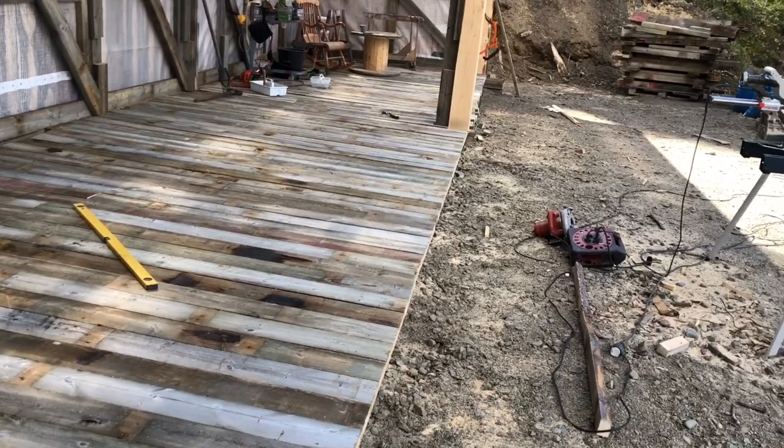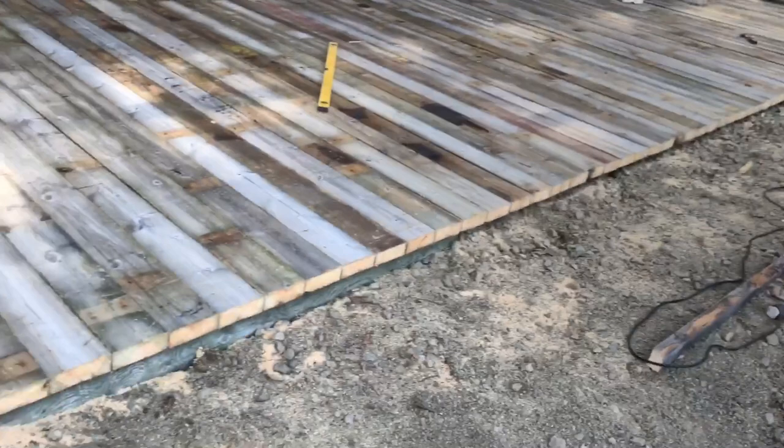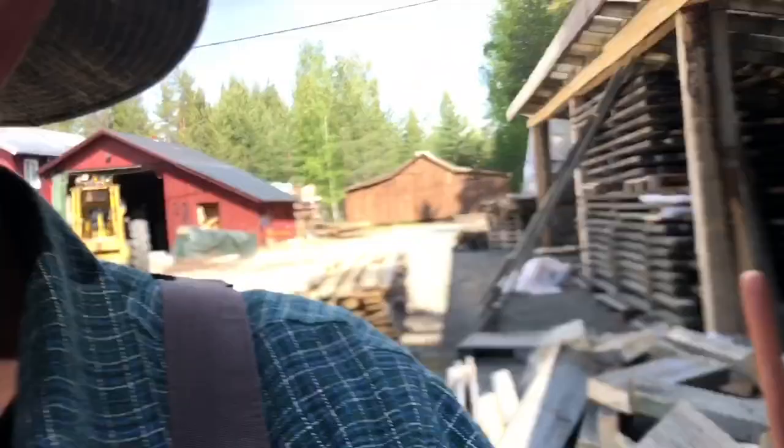The floor. So the sawmill frame is going to sit on top of this floor. What's underneath it? Light poles. Things that won't rot for 30, 40, 50 years. That's what's underneath. And they're ribbed all the way through.